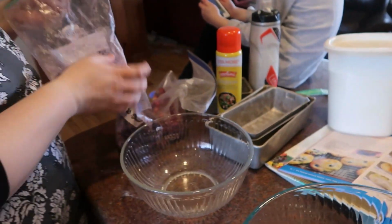Okay, so the cranberry bread is in the oven right now, and I have a ton of laundry that I have to make happen here today. So Emily's gonna get started on this next recipe.